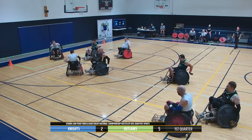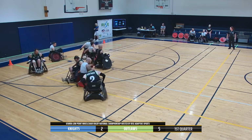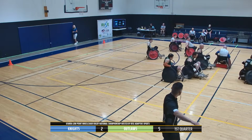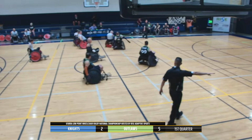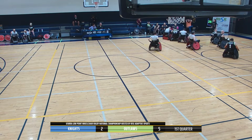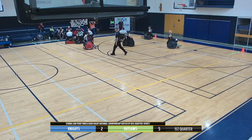Mike DeYoung inbounds to Joey Merrick. Joey Merrick has the ball, passes it up to Colton Parker. Will take it, push up the center. He gets met by Whitaker just on the line, but Whitaker is not able to stop him. Wary, on the other hand, comes in and stops him.